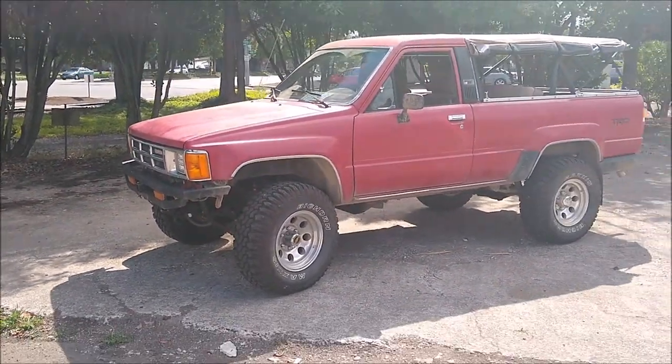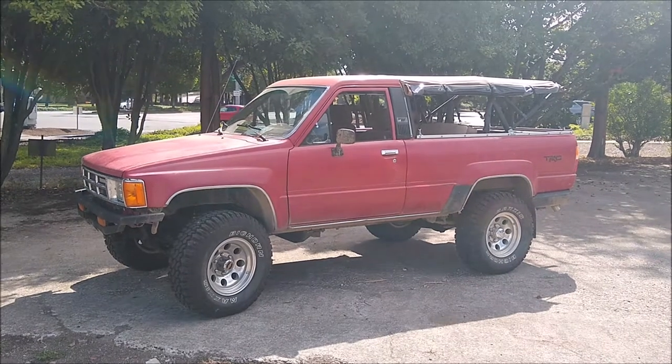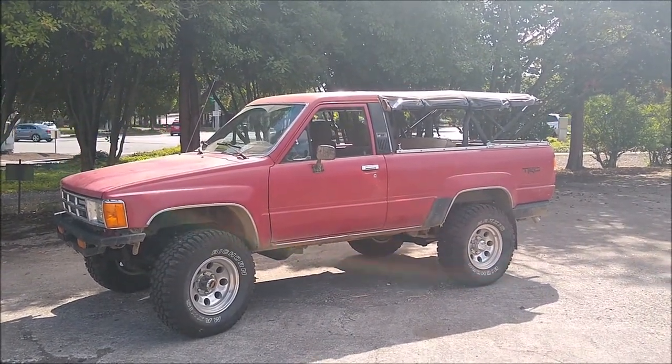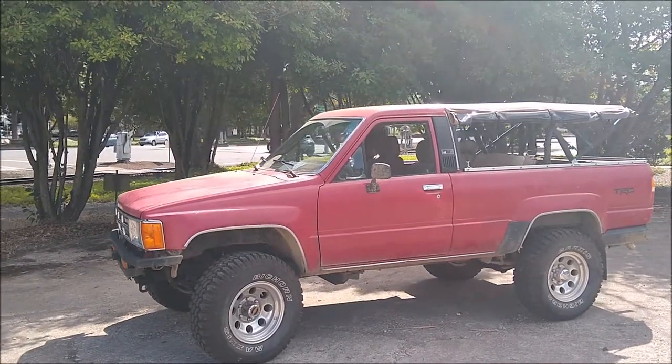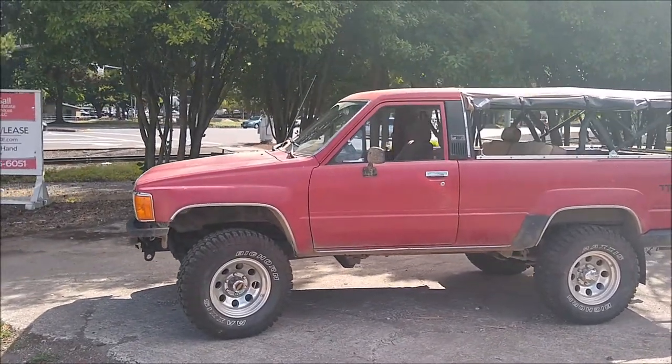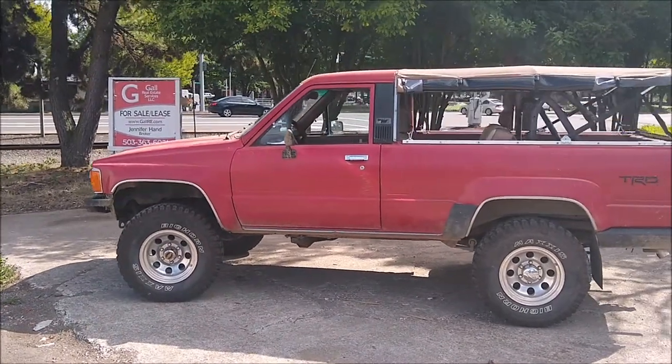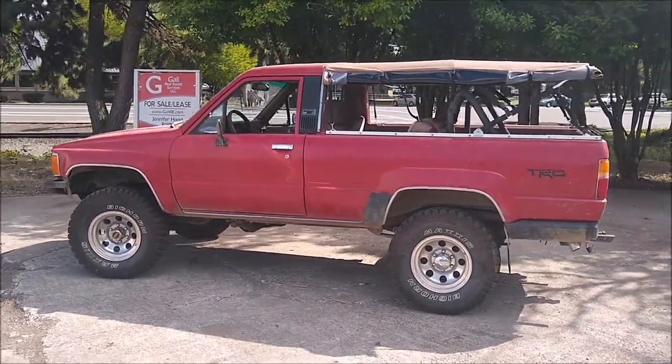First of all, it's got the 22RE engine in it. It's got an automatic transmission from the factory, which isn't necessarily sought after. And for the most part, I agree. A 5-speed would be more fun. The other 4Runners I've had in the past have all had 5-speeds.